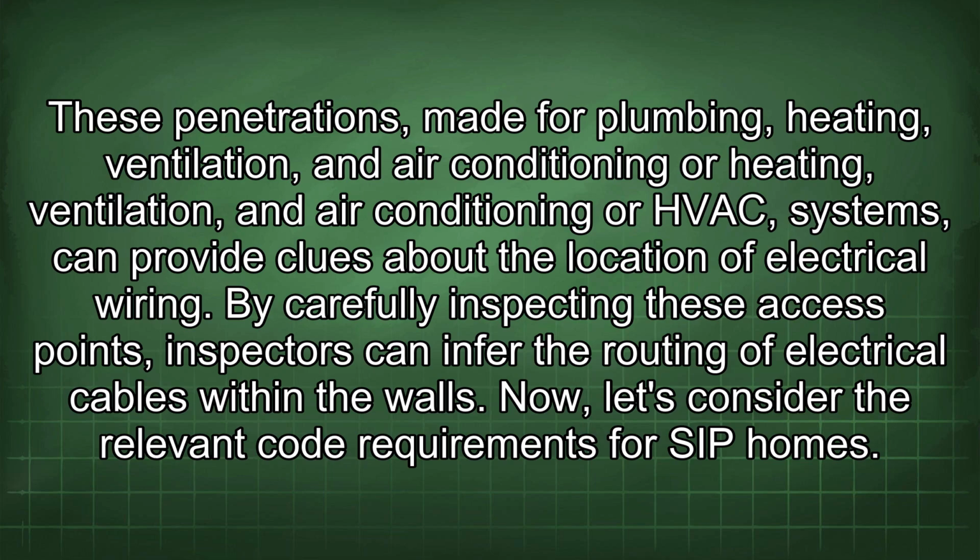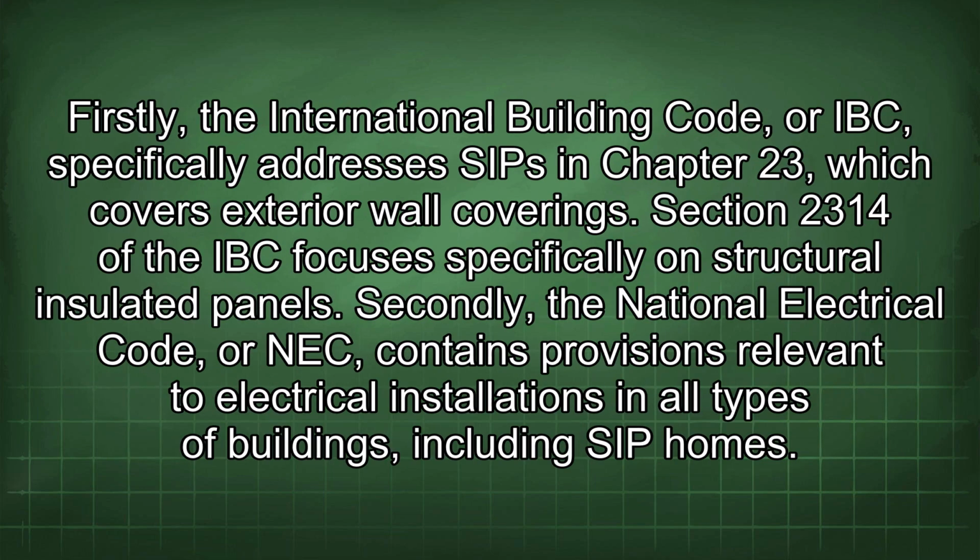Now let's consider the relevant code requirements for SIP homes. Firstly, the International Building Code, or IBC, specifically addresses SIP in Chapter 23, which covers exterior wall coverings. Section 2314 of the IBC focuses specifically on structural insulated panels.